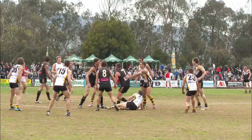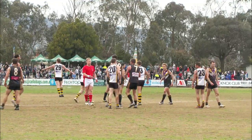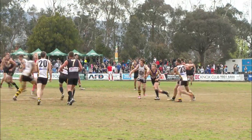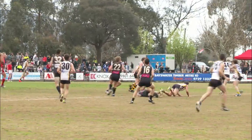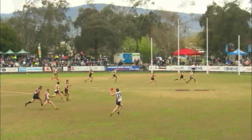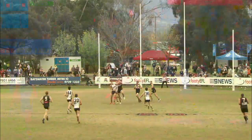Waiting for him to wind up from outside 50 and slot one home. Another stoppage. Mini lull in the last minute or so. Norwood have all the run at the moment. Gisbert's chased after the football. It was really done there by Cross. Got the handball to Gilchrist. They're linking up well here. O'Regan across the half forward line. He's got Fraser running out wide, so he gives him the handball now. He'll swing the ball back inside forward 50.